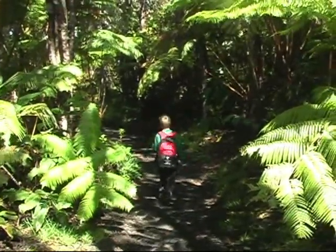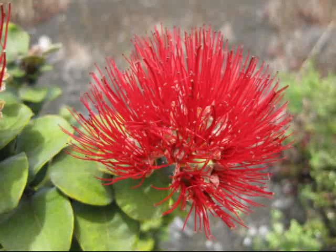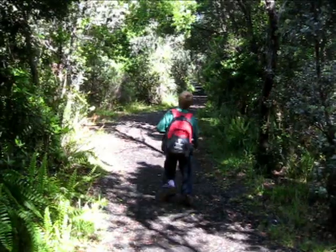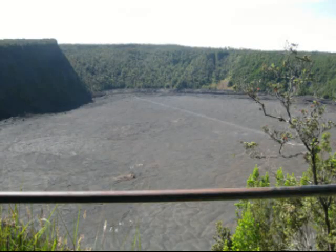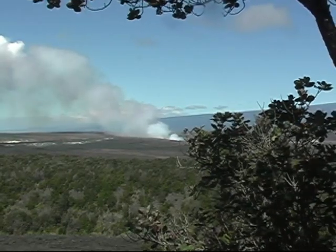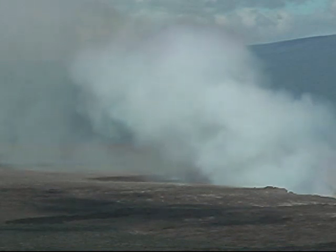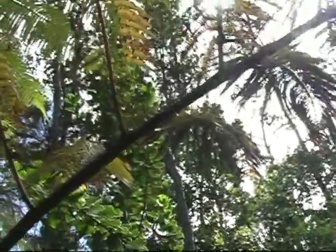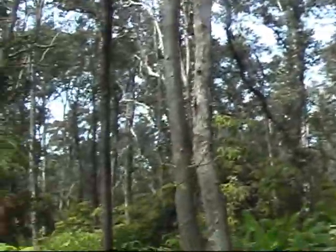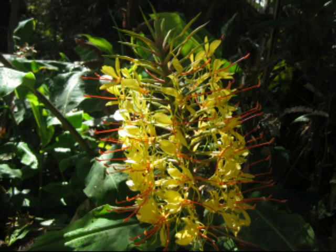The first part of the hike is through tropical rainforest. The upper story consists of ohia lehua trees with ferns in the lower story. The trees have showy red flowers, and the ferns are attractive. Here is an overlook at the crater partway around. You can see the erupting Hawaii crater, home of the goddess Pele, in the distance. Further along the trail are introduced kahili ginger plants with large yellow flowers that the park is trying to eradicate.